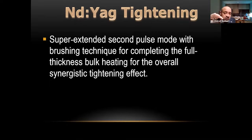And I have to stress the fact that this is the only Nd:YAG laser in the international market which has a pulse duration in the seconds. Any other Nd:YAG system in the world has milliseconds. So this is the only system which has a pulse duration in the seconds.